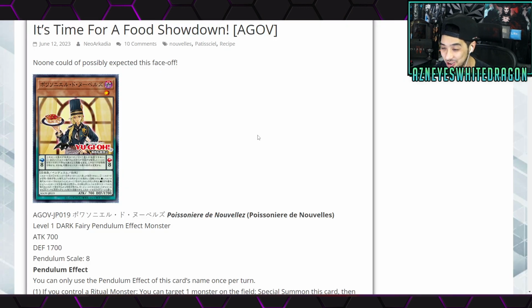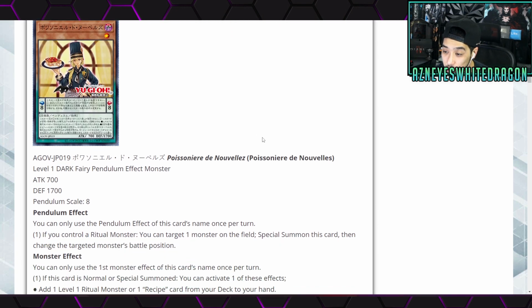But anyways, brand new Yu-Gi-Oh cards, so I'm super excited to see if these are actually going to be shaping up the meta. So starting right off, we have the Poisonnaire D Novell. It's a level 1 Dark Fairy Pendulum Effect Monster, 700 attack, 1700 defense points.